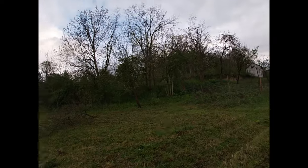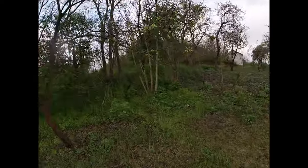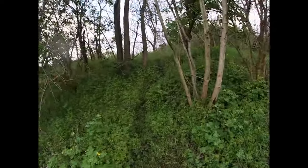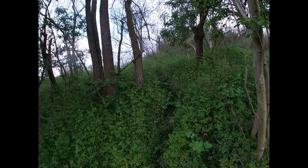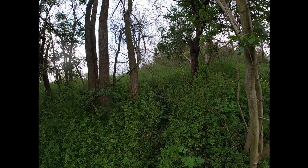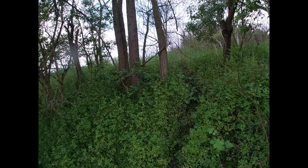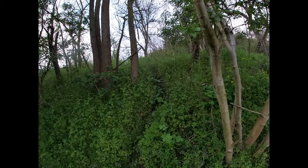The back of the garden is open, which will maybe need to be fenced in at some point. As you can see, there's a little path here, and this is not because people walk through here, but actually it's deer that pass through this little opening into the garden. Apparently there are very, very big deer herds in this region.